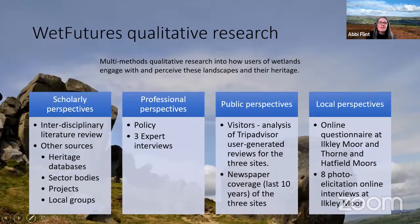So I was with the Wet Futures project for just over a year, and my focus was conducting multi-method qualitative research into how peatlands and their heritage were perceived and represented. The research was conducted during periods of COVID-19 lockdown. So the initial approach we'd planned of doing walking interviews with people in the landscape posed quite immediate practical and ethical challenges, so we moved to a completely online method.